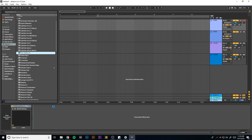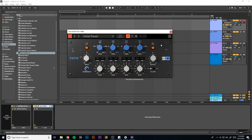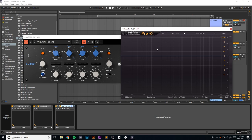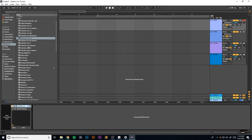We have the Gem EQ 550-64, which I got when it was on a free deal, so I got this one for free. It's got a really nice sort of, I've said this a million times, but analog feel. If you push the gain up past where you might think, it starts getting some harmonics that sounds super interesting. So you can take this, crank some gain up to get the harmonics, and then take a FabFilter and bring them back down so you still have the sound, but it's not pushing in like the 10k range beyond what you would want, you know. So you can do something like that to compensate. Again, I got it for free, so I can't complain about that.